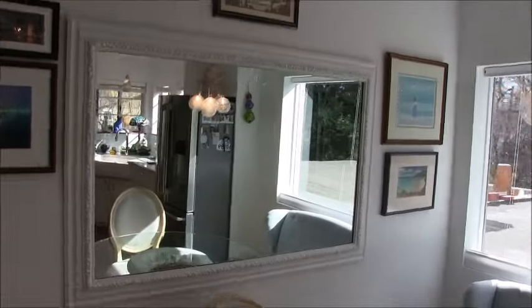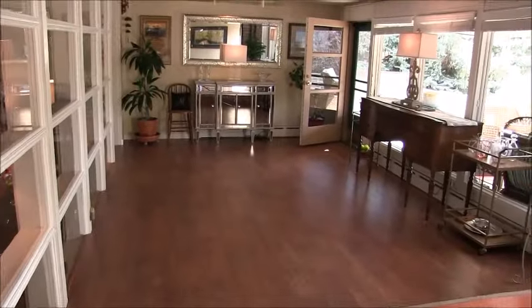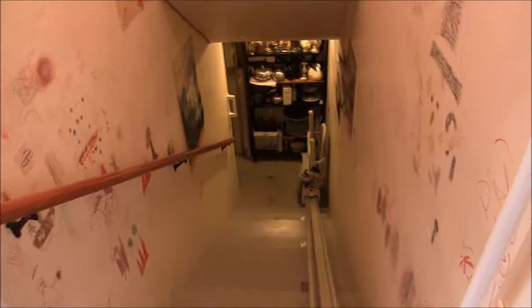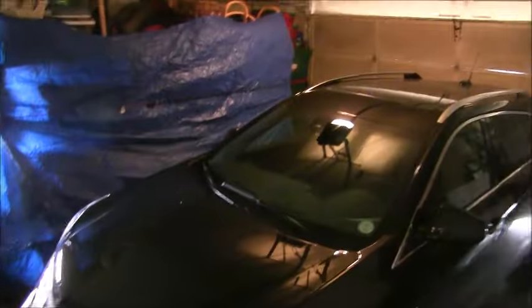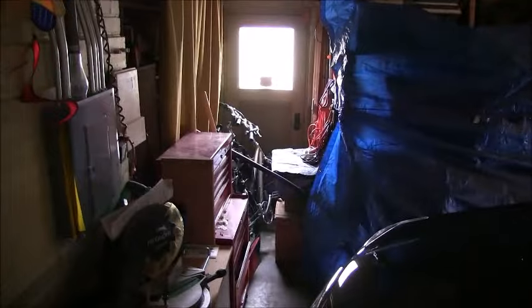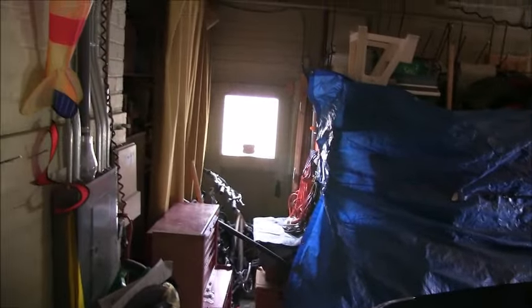This used to be a window, I believe, to that same porch. This was a door to the patio that was subsequently enclosed, and the door to the living room was here. This goes down to the basement. We'll look at that later. Just wanted to show you the garage. It's a two-car garage with storage back there on that side.